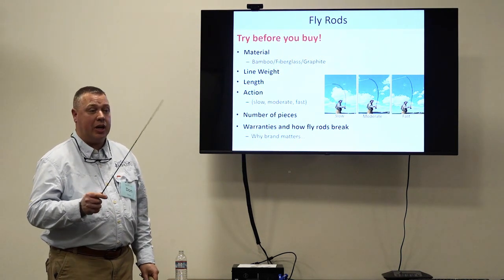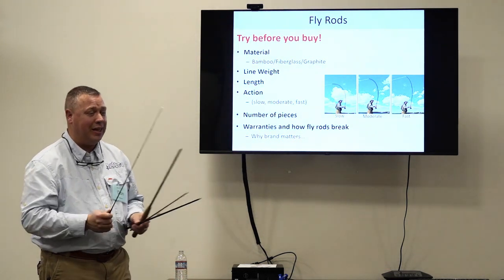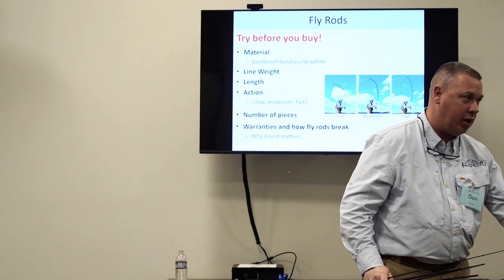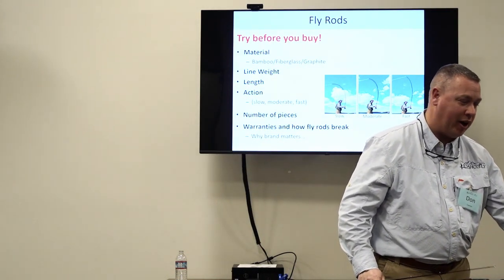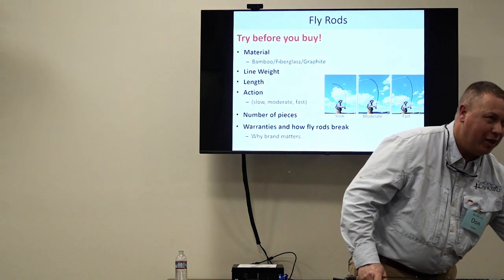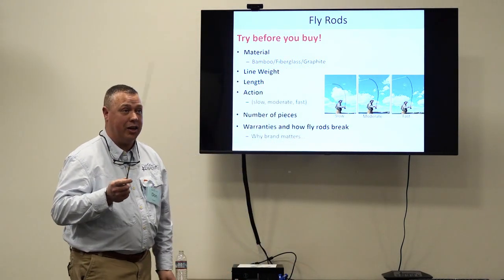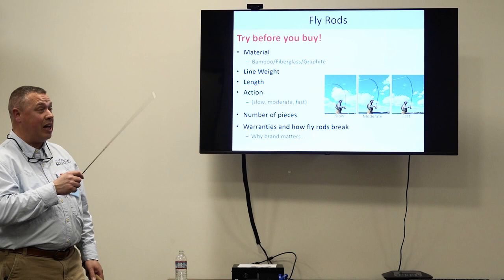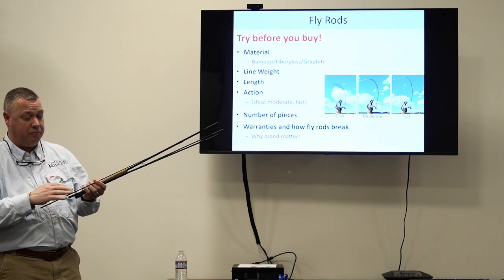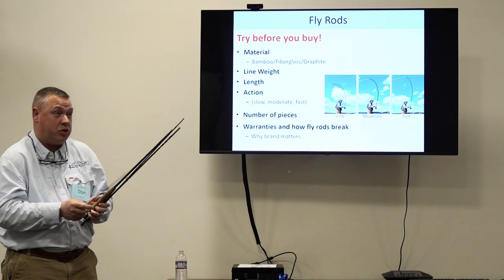The other is, as much as everyone cringes with the bamboo and thinks it's delicate, it's not. I could roll my truck over the bamboo rod and then go out and fish it. It's going to be fine. It's solid wood. Graphite is by far the most delicate out of all of the materials. Fiberglass is pretty tough. It's got thick walls, especially if it's a weave, it's multi-directional. Fiberglass is tough. They use it for saltwater rods.